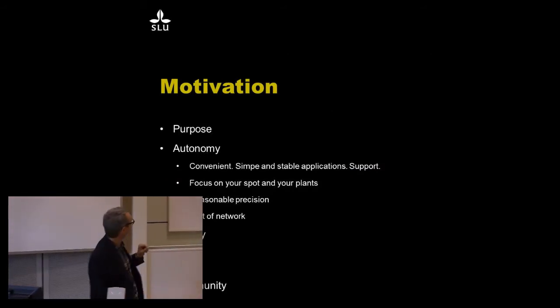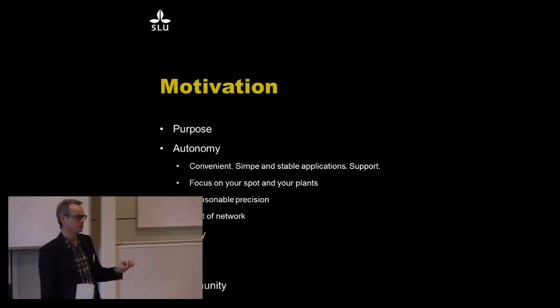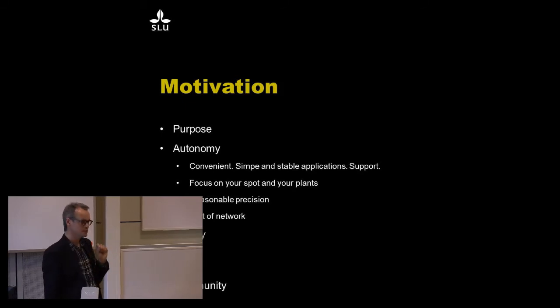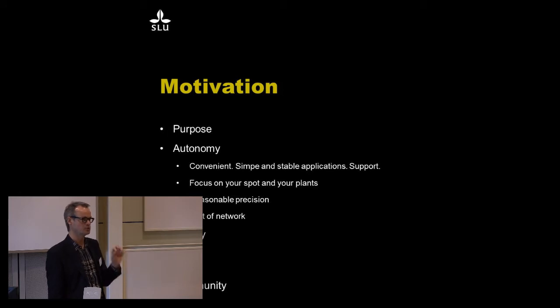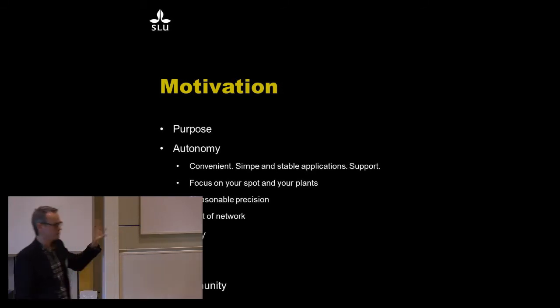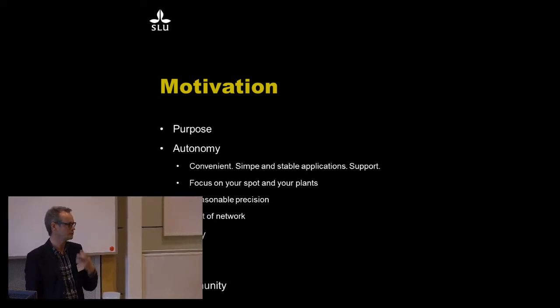When it comes to autonomy, I try to make it very convenient. Choose the plants and choose a spot that's convenient. You pass it every day, make it easy for you. I also tell them that we work with reasonable precision. A lot of researchers think that we should measure decimals. I don't think so. We work on a weekly scale. We require observation twice a week to be able to say something about a weekly change. I think that's reasonable. I make sure that they know they're part of a network. We don't rely on you. You're a volunteer. You can stop if you like.